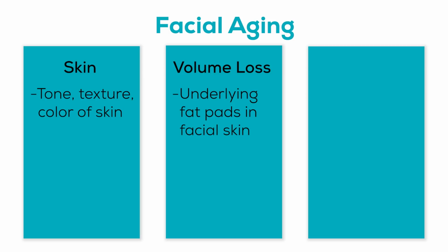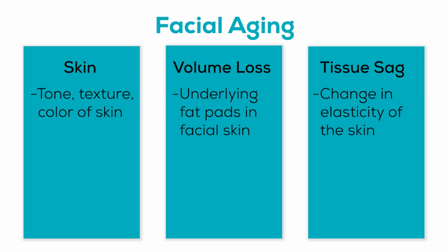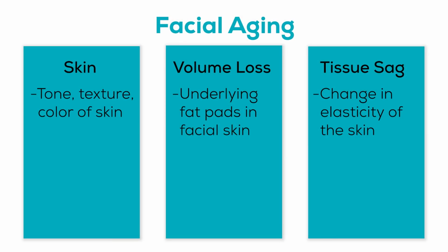The third category, and this is kind of the big one, is when things start to sag, when you start to see the descent of the corners of the eyebrows, the mid-face starts to come down, and deepening of the nasolabial fold, the presence of jowling and the heaviness of the neck, heaviness of the eyelids, and elongation of the lip. So those are the three changes that are happening with aging, and I want you to always keep those three things in mind. But specifically, where do fillers, Sculptra, and fat transfer fit in?